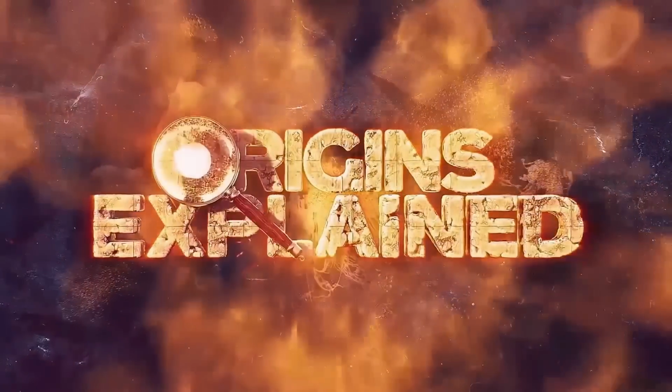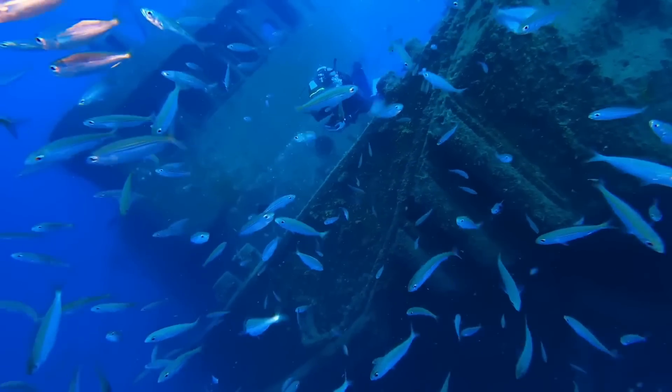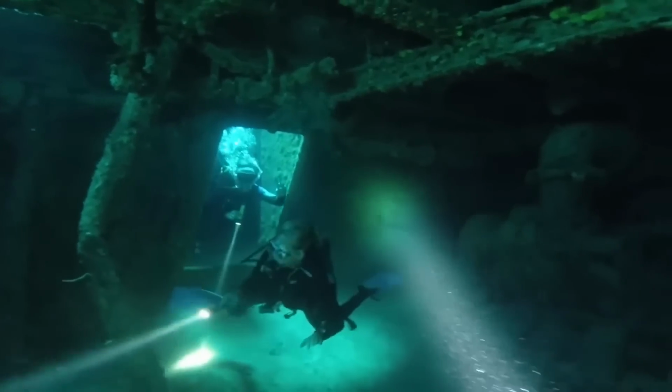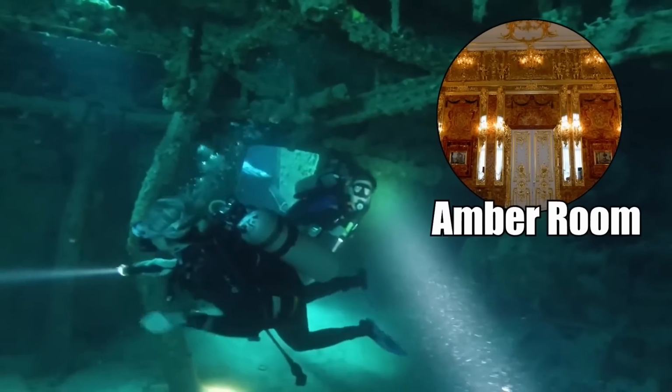The sunken Nazi treasure ship. Divers recently uncovered the wreckage of a warship from World War II, and they believe the wreckage of this German vessel could help them solve the mystery of the legendary Amber Room.